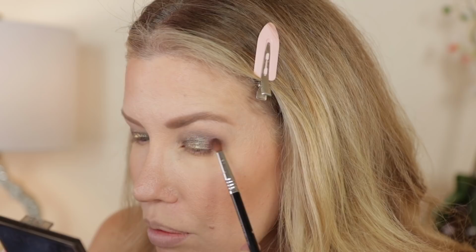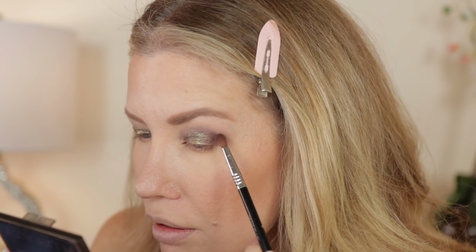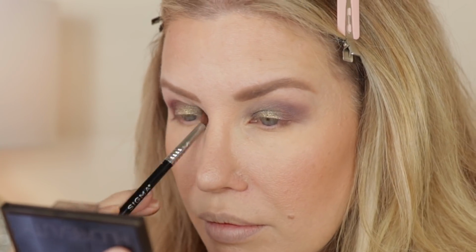Now I'm going to use this Sigma Precision Firm Blender E42, and I'm going to go into this darker brown. It's like a rich brown. It seems to have a hint of plum to it. And I'm going to pat that on my outer corners. And then take that first brush I used and blend it out. And don't worry about this right here. We're going to clean that up. The shade is beautiful too, and it's really soft and full color.